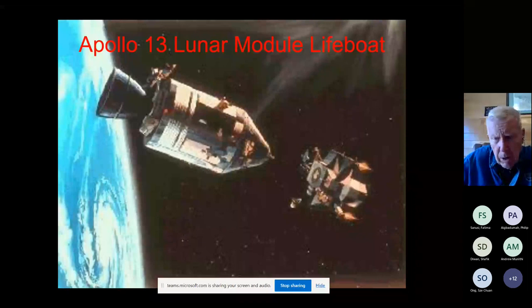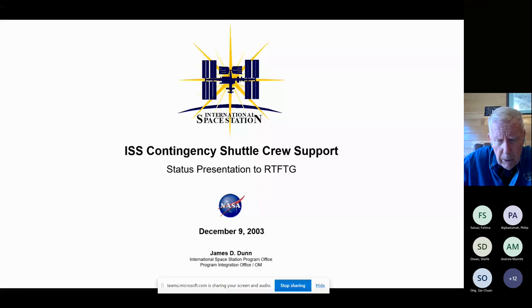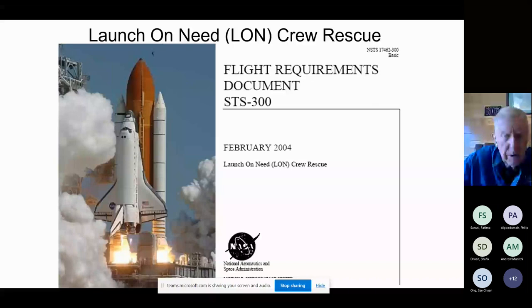After the Columbia accident, there was concern that the shuttle could sustain damage that would prevent them from making a successful reentry. So they now had an ability to do a safe haven on the ISS. This was called the CSCS, Contingency Shuttle Crew Support, where the shuttle crew would basically take shelter in the ISS. They had to go through a whole thing: how do you bring a crew that's been deconditioned back? And they had to develop all these procedures. This was called the STS-300 mission that was used for the first two return to flight missions for the space shuttle after the Columbia mishap, which happened in 2003.